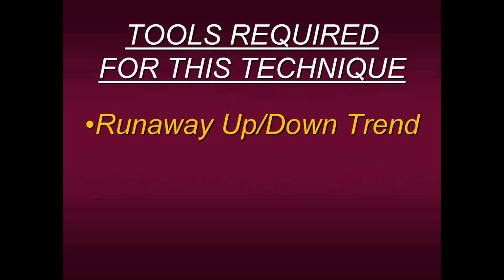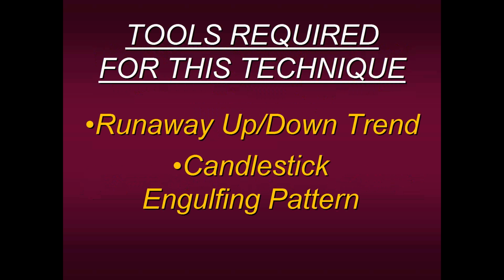These are markets that are either going straight up or straight down, or have a nice upward bias or a downward bias. And then once we have identified that, we simply need to apply a candlestick engulfing pattern. This is the best candlestick pattern I know of for capturing those runaway markets, because it will generate setups all along the way in a runaway uptrend or a runaway downtrend.